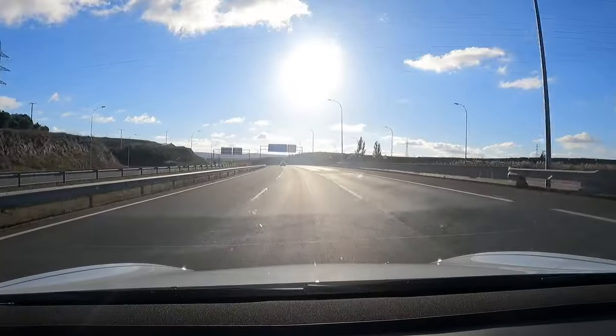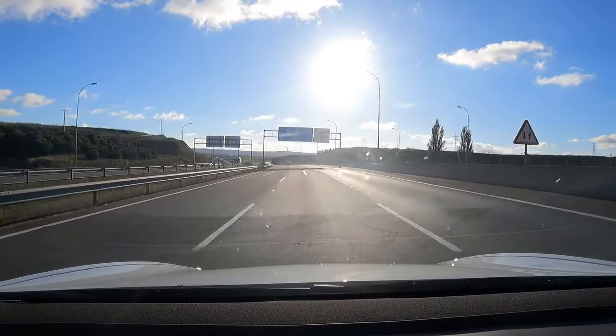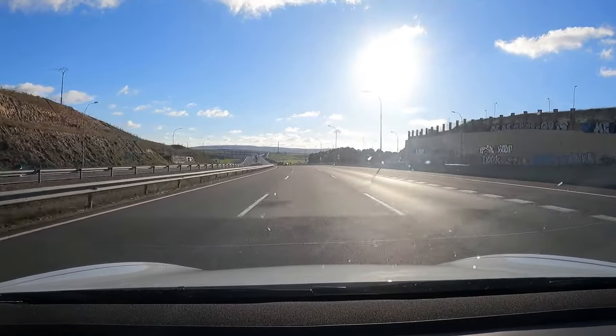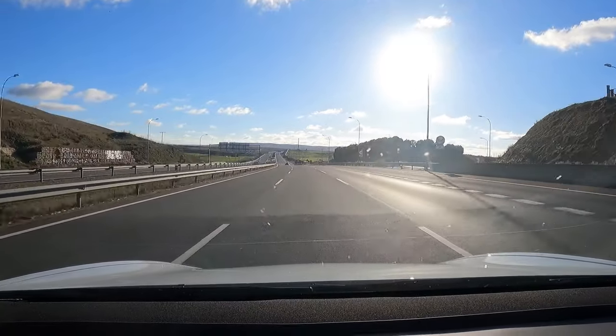Keep right. Just going past Salamanca. We've done 94 kilometres since the last charging stop. And our average has been 165 watt-hours per kilometre.